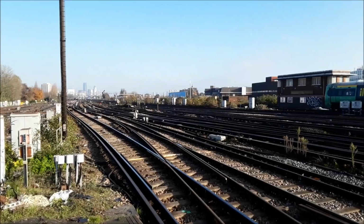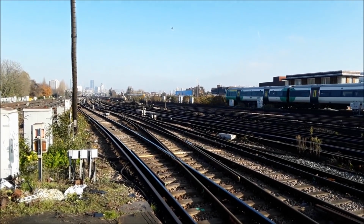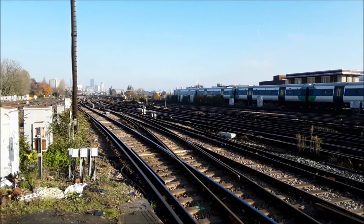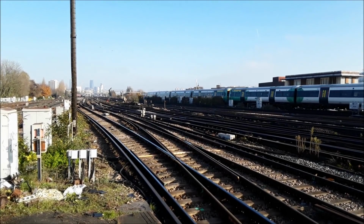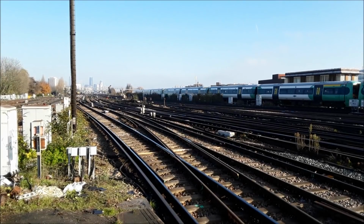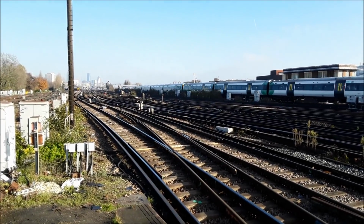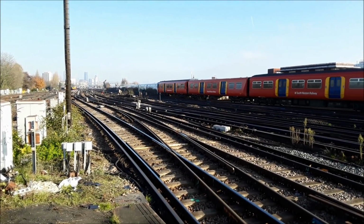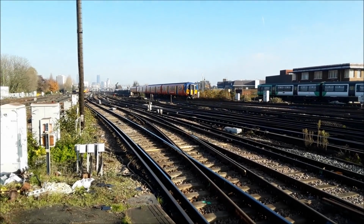Oh, as the Southern 377 is departing, presumably it's a lash-up of 377s. 377.447 at the front. Oh, it's a triple lock. So in the middle is 377.144. And we're going to get followed by Southwestern Railway 455, giving it what for in the old rattling front, worked by 455.750.